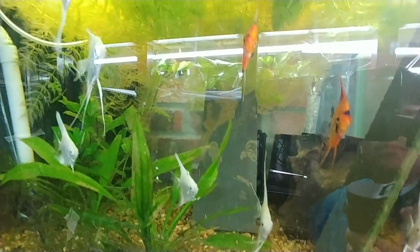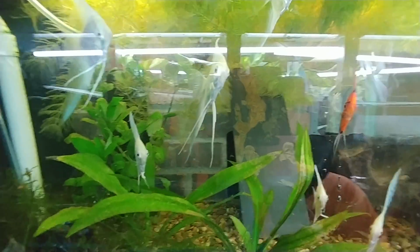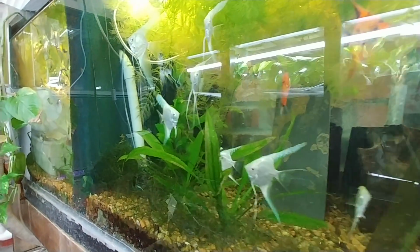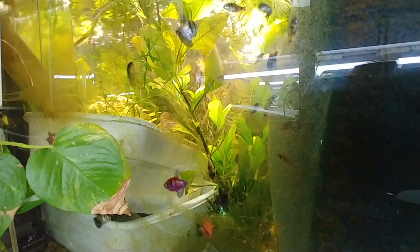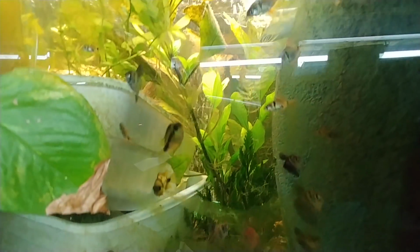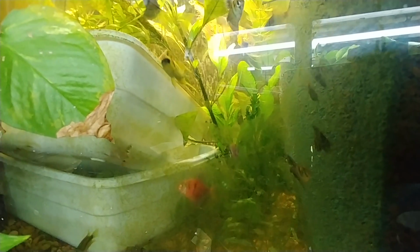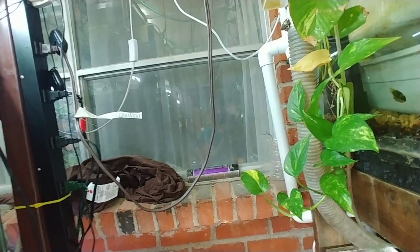Here's some of the platinum orange kois that I'm hoping will pair up soon. Here are the Odessa barbs, black skirt tetras, other stuff growing out. And then I've got, I don't know if I see them, there's one of them. There's two of them. These are nano, nope. Too much weight on the side. I'm gonna fix my stabilizer here.